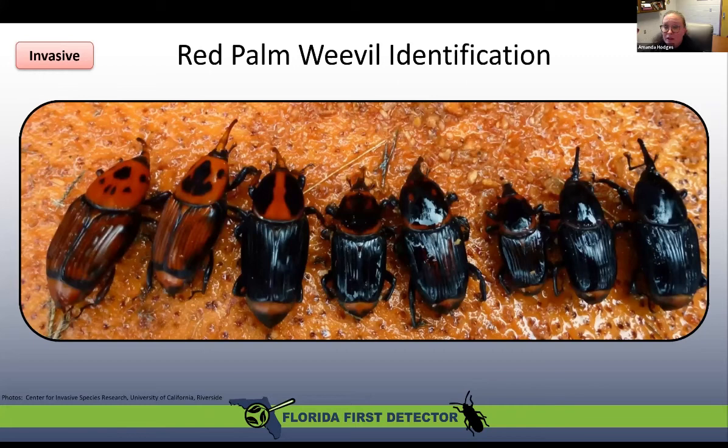So again, with the name, you might assume that the red palm weevil is always red, but it's not. You can see the range of color morphs. And so again, getting an accurate identification is really important. It can be very difficult to know the difference between the red palm weevil versus the palmetto weevil unless you're a taxonomic specialist.